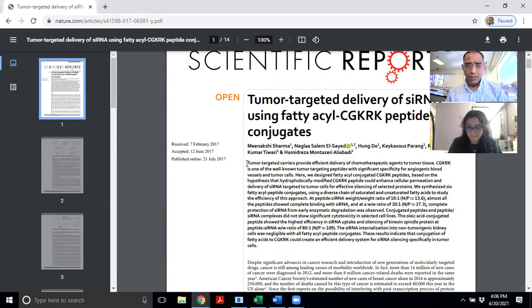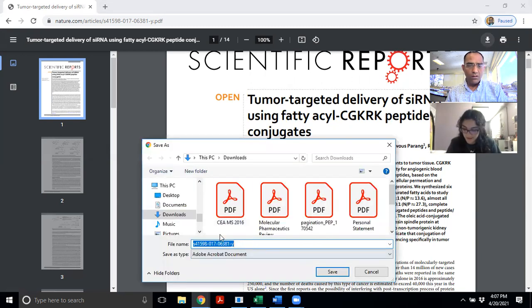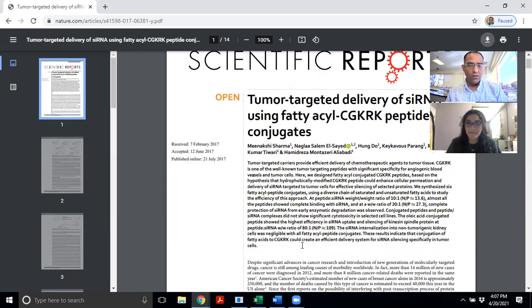Okay, let's see. The abstract: tumor targeted carriers provide efficient delivery of chemotherapeutic agents to tumor tissue. You understand it, right? CGKRK is one of the well-known targeting peptides with significant specificity for angiogenic blood vessels and tumor cells. So here is a new term, angiogenic blood vessels. What are angiogenic blood vessels? I'm not sure. Have you heard of the word angio?